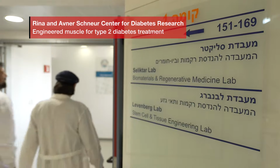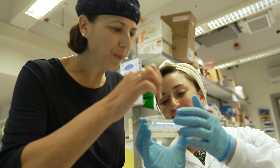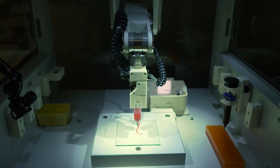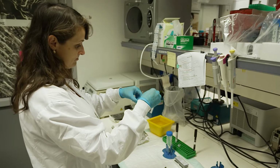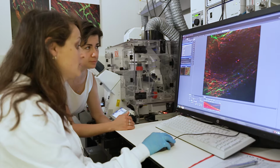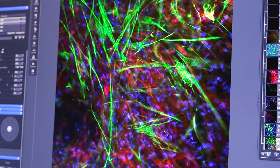Our lab at the Technion Faculty of Biomedical Engineering is focused on stem cells and tissue engineering for regenerative medicine. We engineer tissue constructs like bone, skeletal muscle, cardiac tissue, and spinal cord tissue, and the idea is to engineer tissue that can really fully integrate after implantation and become functional. We focus on cell-cell interactions, various multicellular seeding, and also the interaction between the cells and the biomaterials.